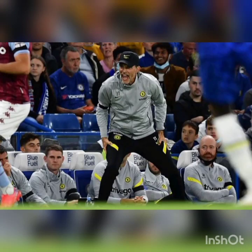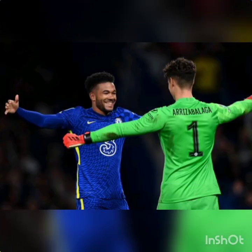Tuchel's anger with Ziyech experiment pays off, 4 things spotted during Chelsea vs Aston Villa. The Blues advanced to the 4th round of the Carabao Cup after overcoming Aston Villa on penalties at Stamford Bridge. Thomas Tuchel was on edge throughout Chelsea's Carabao Cup win over Aston Villa.